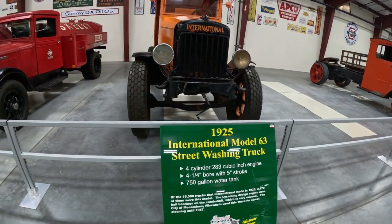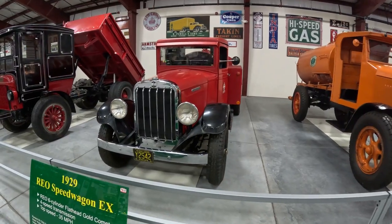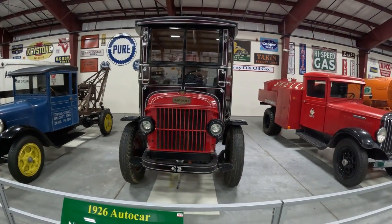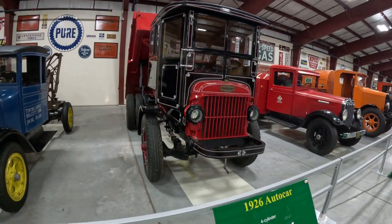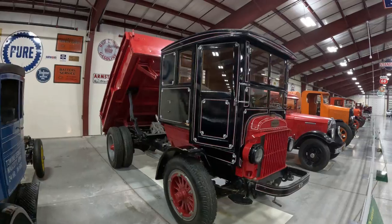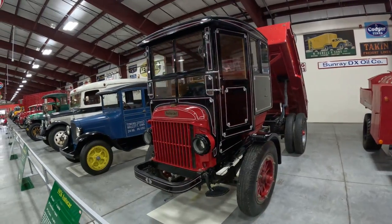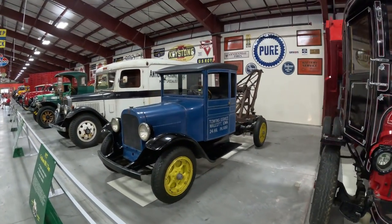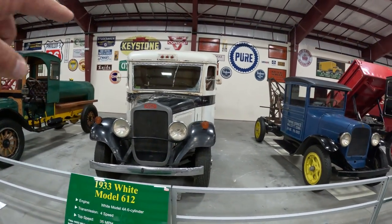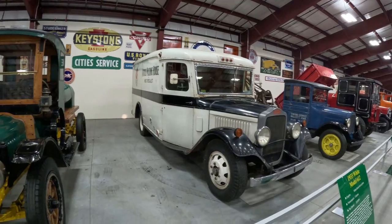Street washing truck. Auto car, 26. That thing is freaking cool. 4-speed transmission, top speed 30 miles an hour. That is freaking sexy. Meat man, you met the milkman earlier. There's the meat man. You can see it's a freezer door inside the cab. So, they delivered meat.